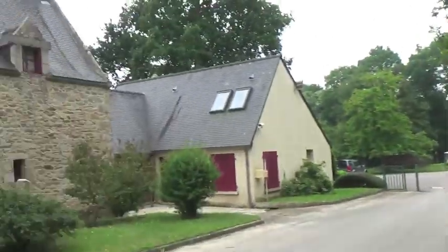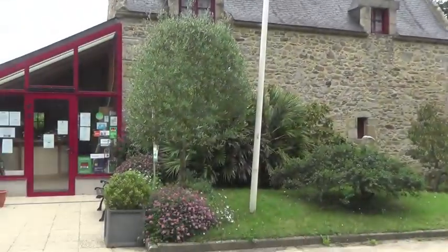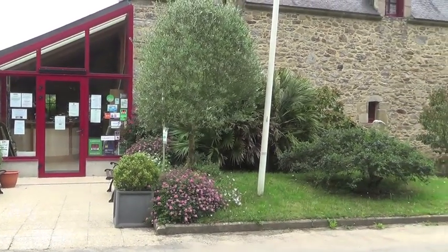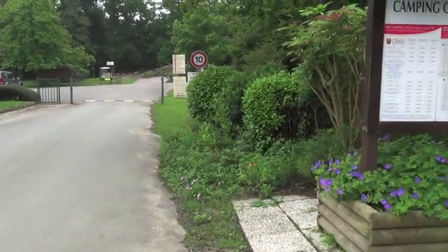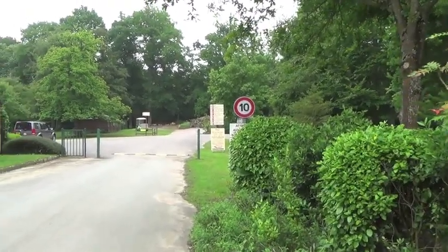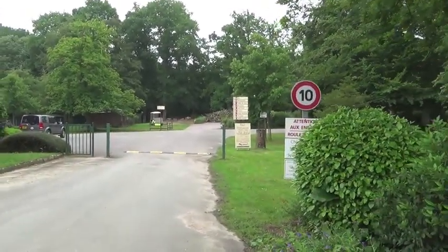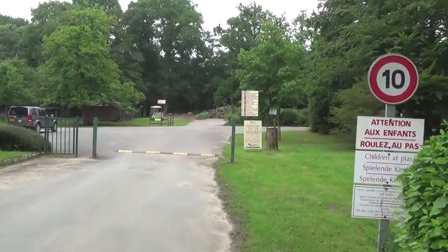it's a Les Castels campsite. This is the reception, so when you come, you need to go to reception because you can't get into the site without going to reception. And if we go and have a look at what's on site, we can go down here. It's a beautiful park-like setting, lots of trees, lots of bird life.